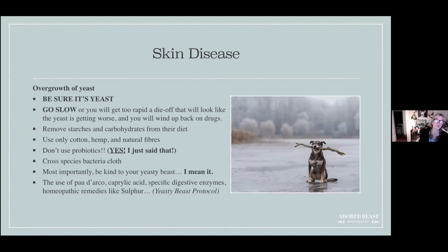Then go slow. Slow wins the race with yeast. What I've seen time and time again at my clinic is people want to get rid of it. They want to heal it. They want it gone like yesterday. And if you try and do it too quickly with yeast, you will get too rapid of a die-off, which is called a Herx reaction. Herx reactions are when the yeast die too quickly, and then the actual yeast skeletons produce more toxins, up to 10 times the toxins as live yeast does. But they symptomatically look like the yeast is getting worse.